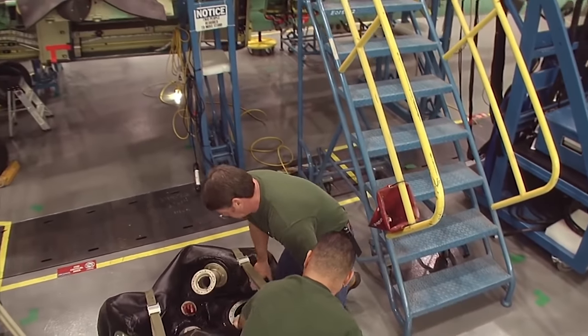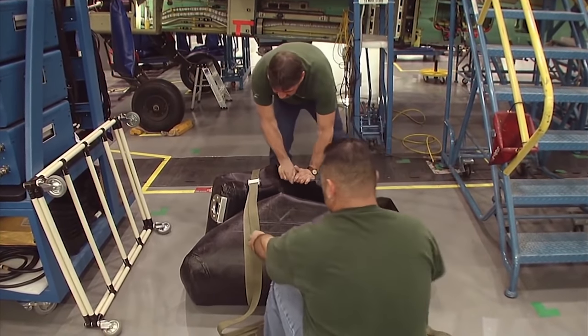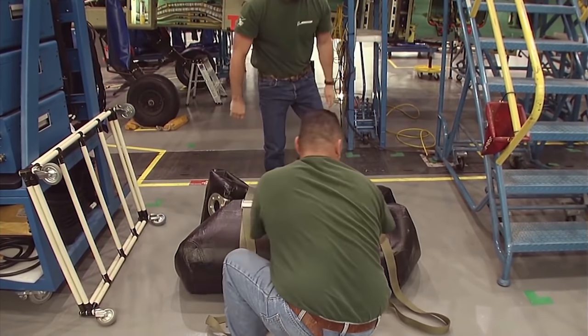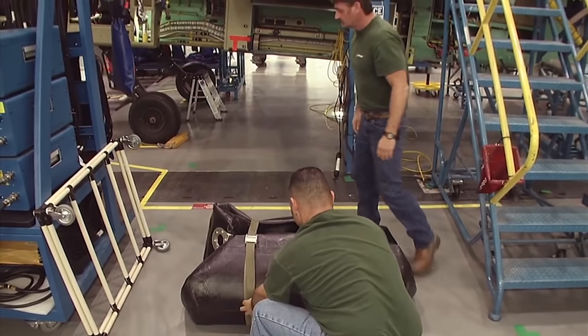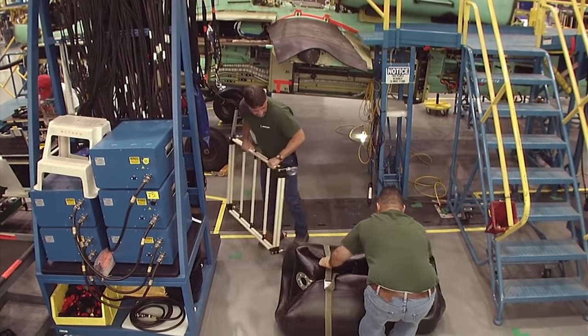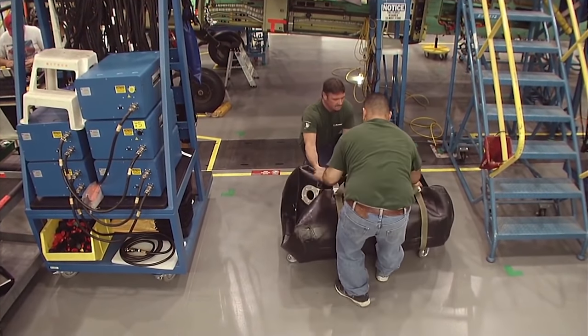But they're not unprotected. The rubber lining contains a special reactive agent that expands on contact with fuel. Should there be a leak, this cell will seal the hole itself. The cell is lifted into place. It's hard work, and the crew must ensure that the fuselage is free of any foreign debris that might puncture the rubber. Now, this mean machine is virtually impenetrable.